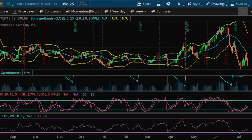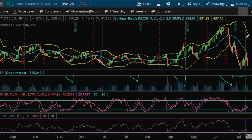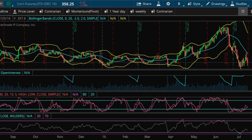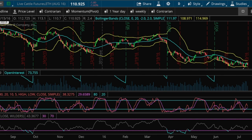Barbecuing season's kind of over. I mean, they use corn for a whole bunch of things, but that's why you see these kinds of spikes. The corn consumption in the U.S. goes massively higher. But you might see this move higher. Again, this is a noisy chart, so we would not advise or recommend being in a position.